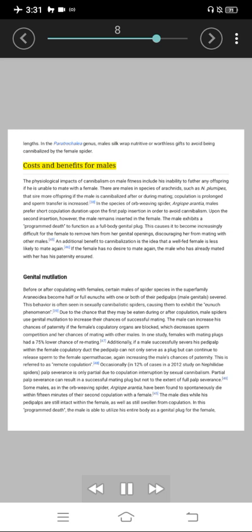Costs and benefits for males. The physiological impacts of cannibalism on male fitness include his inability to father any offspring if he is unable to mate with a female. There are males in species of arachnids, such as N. plumipes, that sire more offspring if the male is cannibalized after or during mating. Copulation is prolonged and sperm transfer is increased.